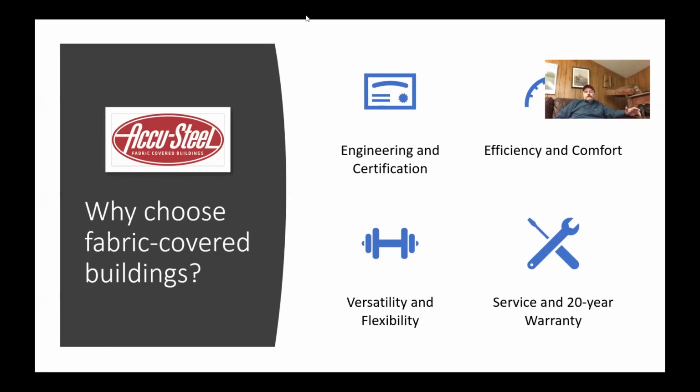We're trying to add efficiency. There's a couple different ways to make money, but efficiency is a very, very important factor. So we want to build buildings that are very efficient for our operators.